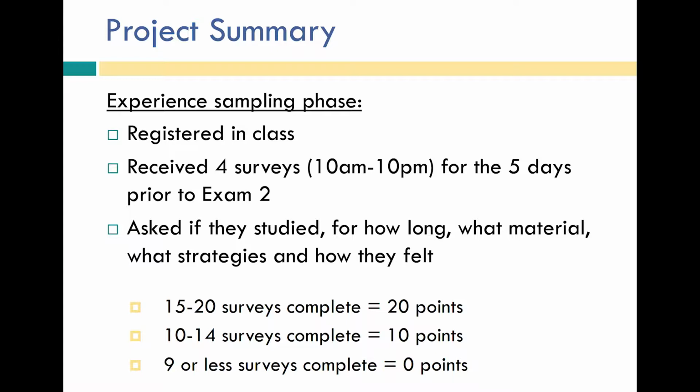If so, what sort of material? I set this up for my second exam, and they answered these surveys about their studying the 5 days leading up to that exam. We registered in class ahead of time, and then the surveys kick-started, I think, Thursday, Friday, Saturday, Sunday, Monday, and then Tuesday was the exam. So I was able to capture data on studying.